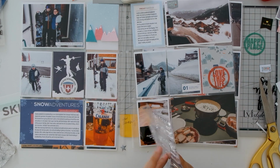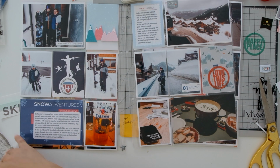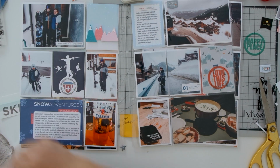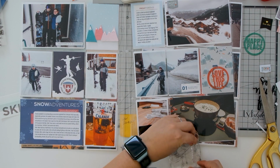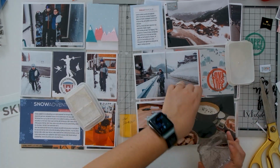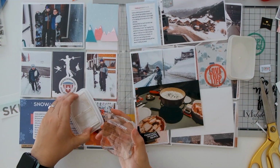Moving on to the photo of the fondue, I found out on this trip that the Swiss fondue has wine in it, and I had no idea. What happened was that we stopped at a grocery store on our way up the mountain, and we got some groceries and snacks for our trip.